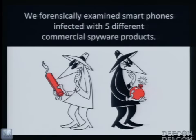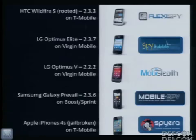We decided to forensically examine 5 phones using the same tools that the cops would use. Nothing special. We wanted to know what the feds or local law enforcement would do, and we used 5 different phones, 5 different spyware packages. And here's what we came up with. We grabbed an HTC Wildfire S, an LG Optimus Elite, an LG Optimus 5, a Samsung Galaxy, no it's not, I'm going to say 5. It says V. 5V, think Roman.